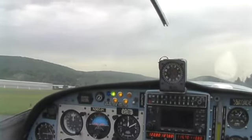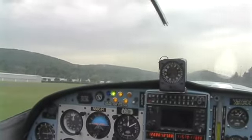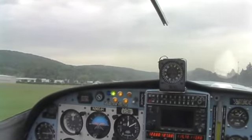Lincoln Park traffic, say your active runway. Lincoln Park's favoring 19. It's pretty much straight down the runway with the occasional left crosswind, Lincoln Park. Oh, thanks much. Anybody in the pattern? Negative.